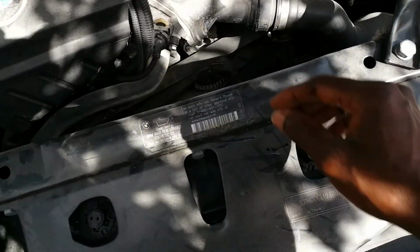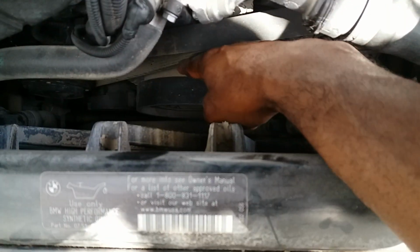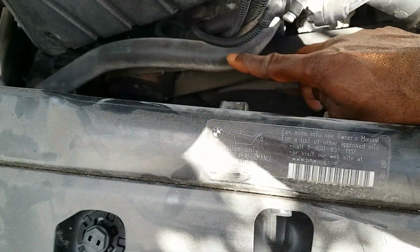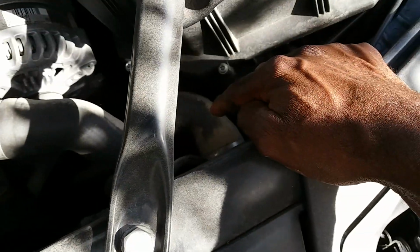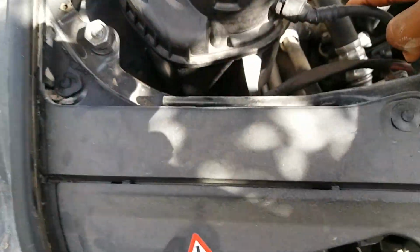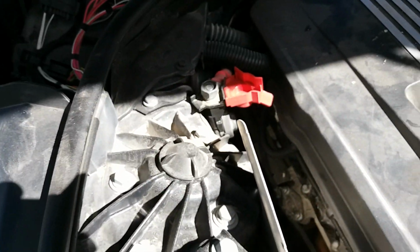As we can see, this is where the dust is, right here. You can see the water came all the way up to this point, right here. Water damage. Boom, boom, boom, boom, boom.